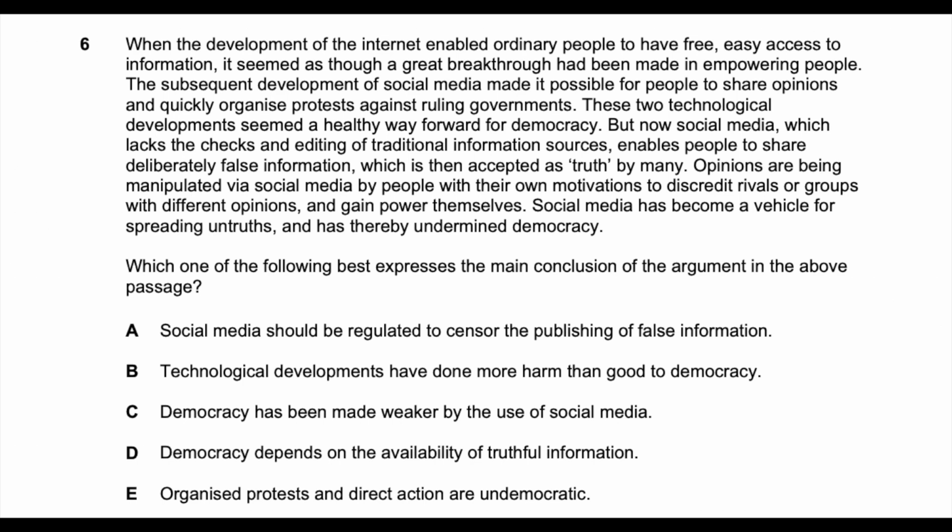But now social media, which lacks the checks and editing of traditional information sources, enables people to share deliberately false information, which is then accepted as truth by many. Opinions are being manipulated via social media by people with their own motivations to discredit rivals or groups with different opinions and gain power themselves. Social media has become a vehicle for spreading untruths and has thereby undermined democracy.